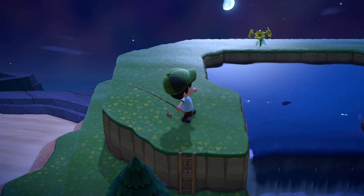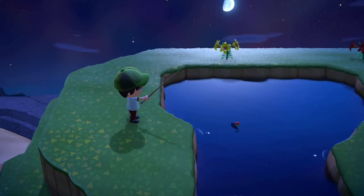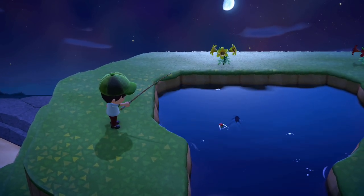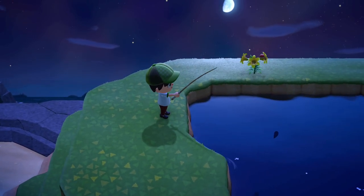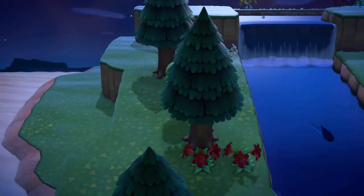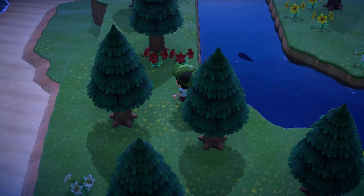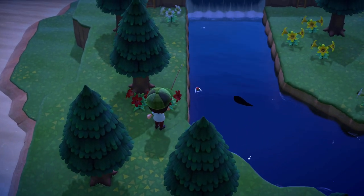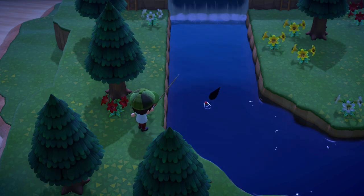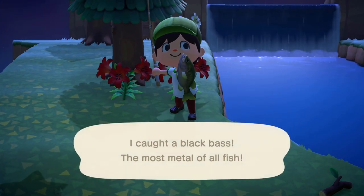Okay, it's another little one. I kind of deserve that, for being impatient, that's what I get. Nah, I'm not gonna bother. It's just a small one. Let's see if there's anything. Oh, hello. I think this can't be what I think it is, but let's just go for it anyway. Yeah, it's just an ordinary fish.